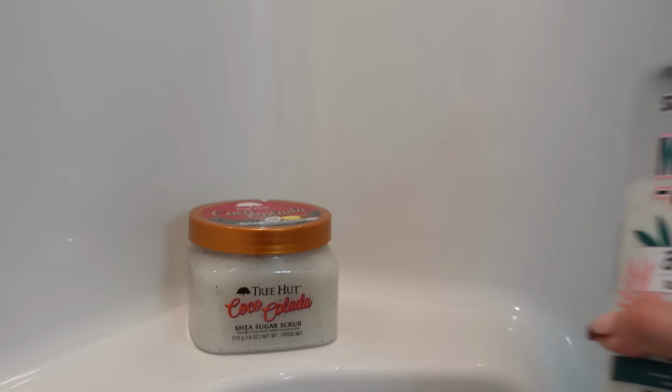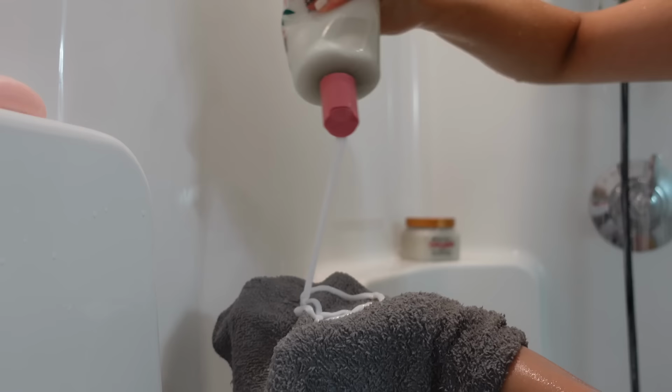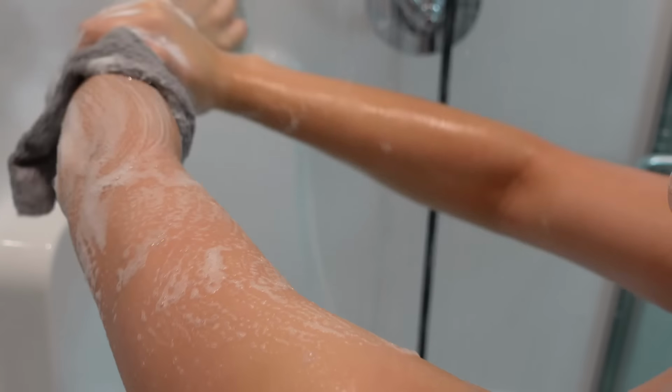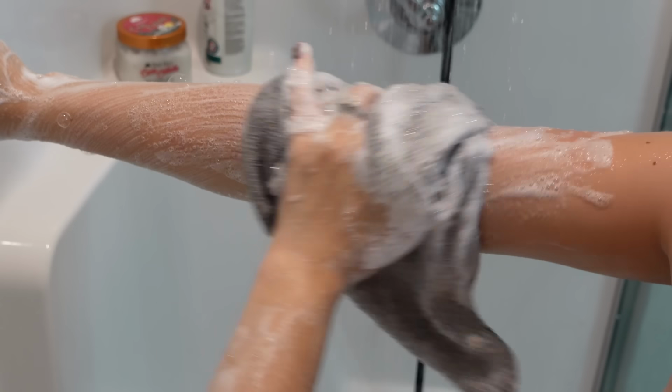For my second cleanse, I have been using the Soap & Glory Magnificoco Body Wash. This body wash smells so tropical, you guys. It's so pretty. On the bottle, it says that it is scented with coconut and sweet vanilla. And when I tell you guys, it is the perfect mixture because this smells top tier. And yes, don't worry, once you leave the shower, you will smell like this body wash.